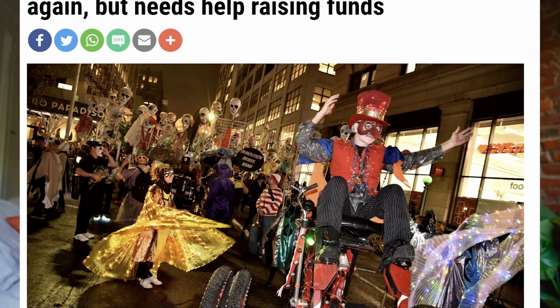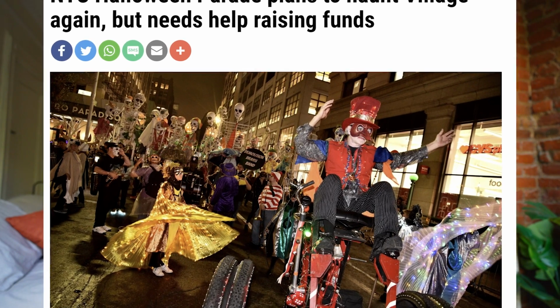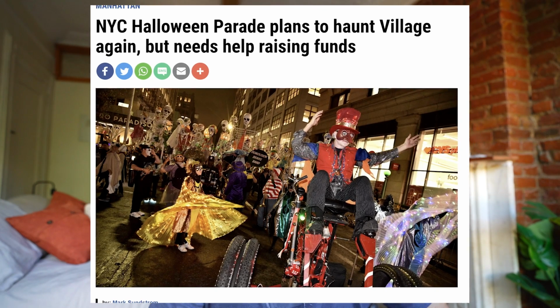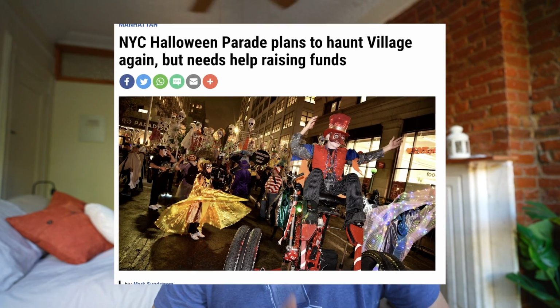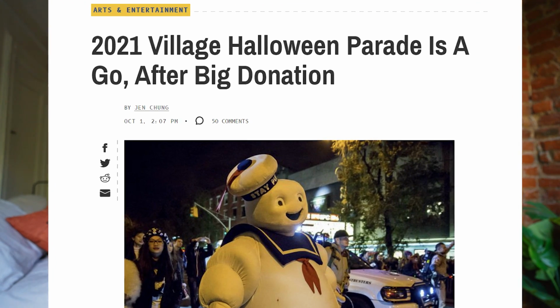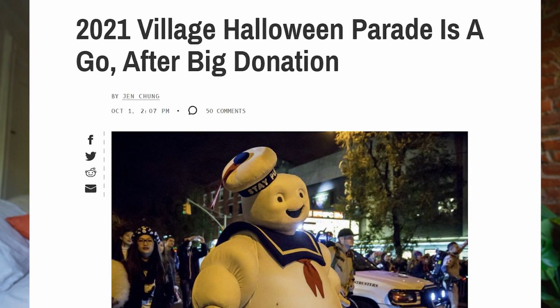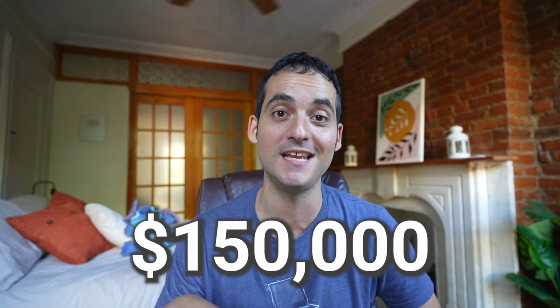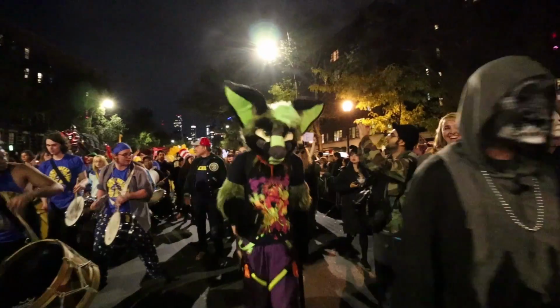The Village Halloween Parade. This is one of my favorite parades on earth, and as you can imagine, it was canceled in 2020 due to COVID. Well, there was a big story how the Village Halloween Parade wasn't sure if they were gonna happen in 2021. They needed to raise $150,000, and you could thank a financial advisor named Jason Feldman, who personally donated the money. I mean, that's someone who wants to see New York City throw one heck of a party. And that's exactly what the Village Halloween Parade is.